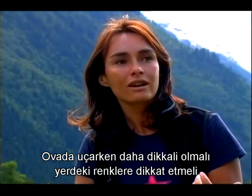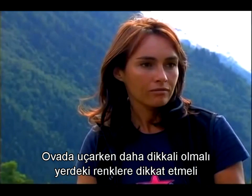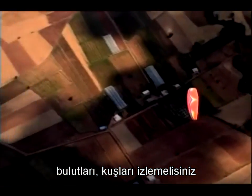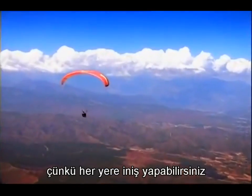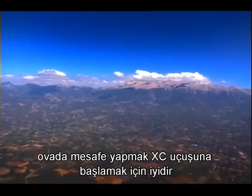The flatlands teach you to take more notice of the colors of the ground, watch the clouds, watch the birds. It's safer to do cross-country flying in the flatlands because you can land everywhere. So it's a good way to begin cross-country.